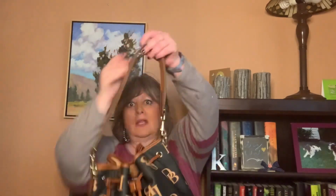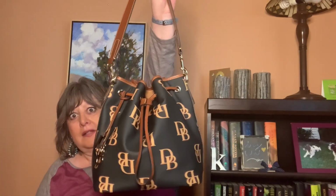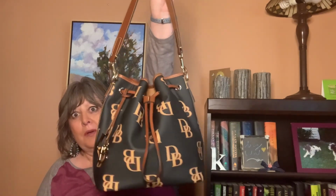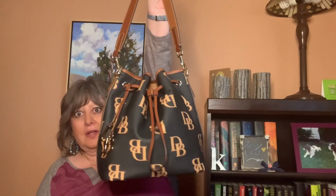I really love this bag. It's hard to find now. I think they might be at the outlets, but only in one color. I've only been able to find it in the saddle color. I'd love to get this in another color. I have a lot of caramel bags, so I don't really need the saddle. It's too close in color.